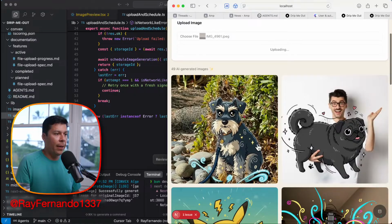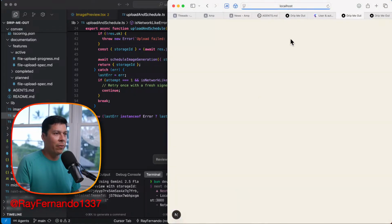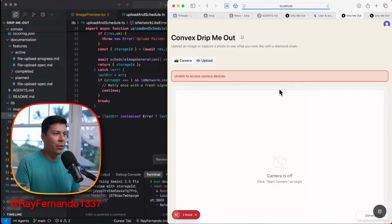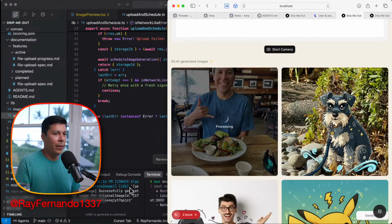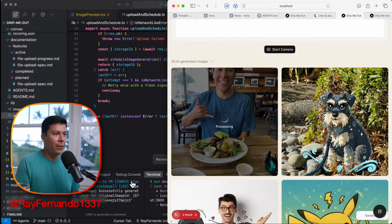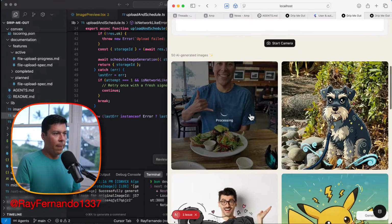So I like this generation queue thing. If I go refresh, theoretically it should stay refreshed. Yeah, processing. Okay, cool. Yeah, and it's already done. So now it's going to push it back. I see it from my server logs, theoretically. Successfully generated. Processing. Come on.